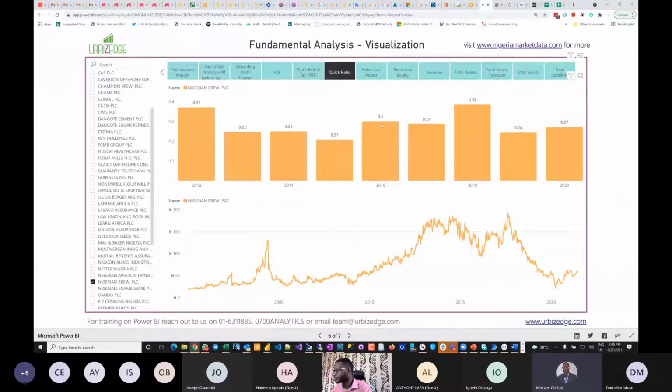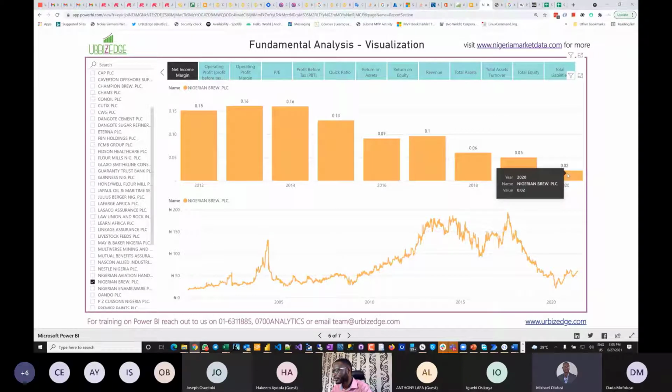Quick ratio. How well can they cover their liabilities with their cash? This is bad, you know. But they are very big in there. It's not that, but it's relatively bad. It's not greatly bad. Net income margin. Oh boy, 2% income margin. So this is really horrible. You know, I'm not interested in buying Nigerian Breweries because their profit margin is 2%. You do business of 100 million naira, your profit is 2 million naira at the end of the year. No, I'm not interested in that kind of company. There are other options I'll put my money in.